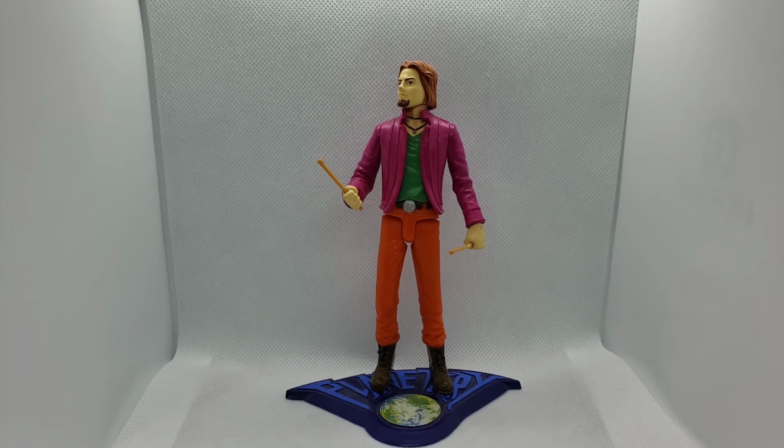It has a pretty interesting color scheme. Almost kind of got a Joker thing going on there with the green and the purple. But again, they captured the face. He's facing in that direction permanently. I haven't attempted to move his head. I figured it was a nice distinction between all three of them. So there you have the Drummer.